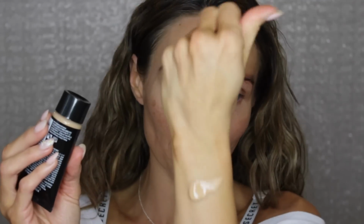Okay, so let's get playing with this new foundation. Now, I have 3 shades. I got Golden Honey, Golden, and Classic Tan. So let's see what these shades look like. The only thing is I noticed right off the bat, like I tried to just put a little bit on my arm and a lot comes out of the hole. So just be mindful of that.